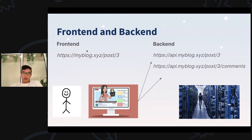And you're going to notice here, I called my front end myblog.xyz, and it's post number 3. So I would go to this URL, and everything I see on the website is what I'm interacting with, what we call the front end. And then on the flip side, there is the idea of the backend, which is like this hidden black box that you don't really see, but does all of the stuff behind the scenes, like authentication, databases, machine learning, all of this kind of stuff. Typically people call it the backend. And one way that people put it is that it's all of the stuff that you don't see.